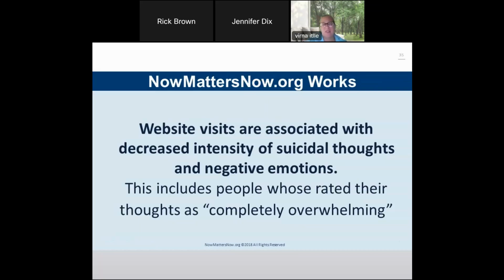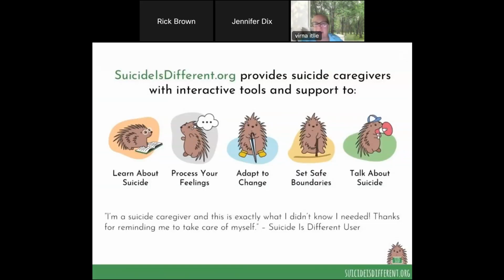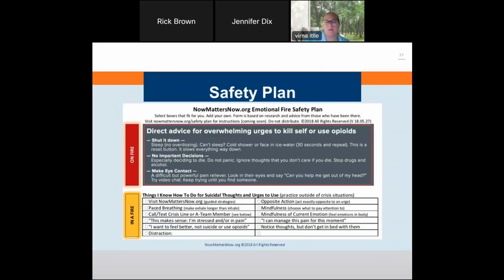It also gives seniors someplace that they can go, hear a story, click on, maybe answer some questions. And so really, really helpful. So if you give people both of these resources, then they've got two evidence-based resources available 24 hours a day that they can take with them right away and use. I also give out the Suicide is Different website, particularly for caregivers, for children. So if you have a senior that's experiencing thoughts of suicide, then this is often a helpful website for those around them so that they can go and be able to get some support.